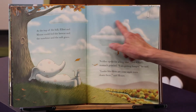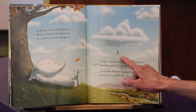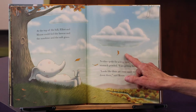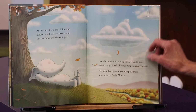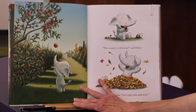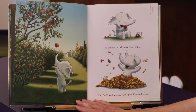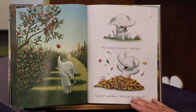Oh, look at this cloud. What does it look like? Tell us what it looks like. I think it looks like a bowl of ice cream, or maybe even a pie. There's Mouse throwing an apple down to Elliot. The country is delicious, said Elliot. And fun, said Mouse. Let's play hide and seek.